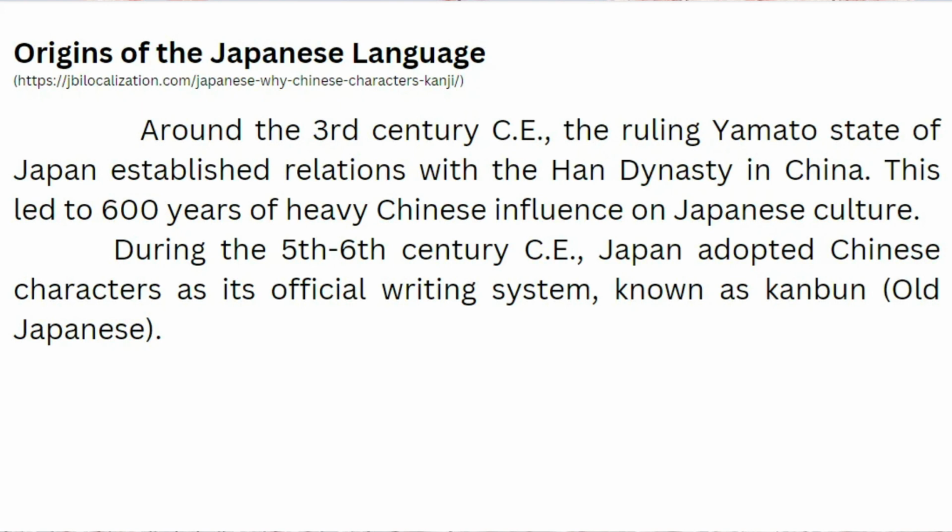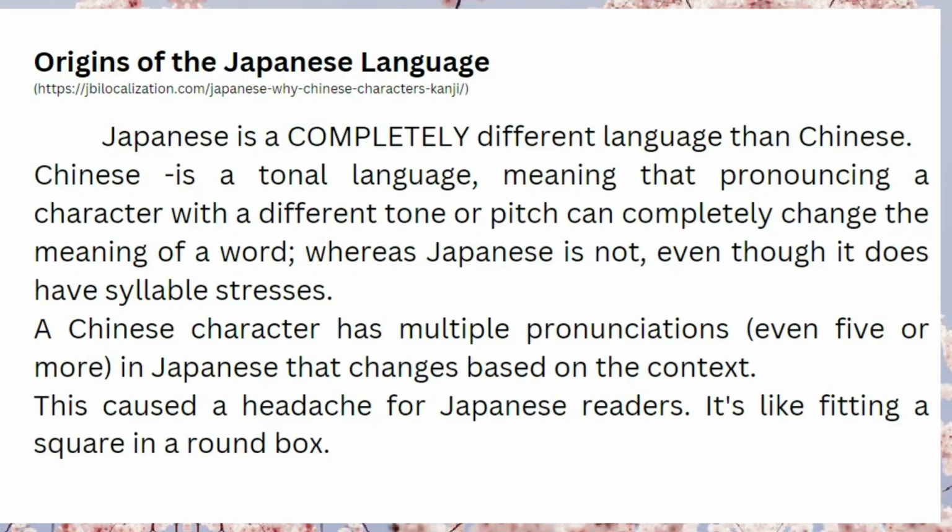Let me tell you the origin of the Japanese language. Around the 3rd century, the ruling Yamato state of Japan established relations with the Han Dynasty in China. This led to 600 years of heavy Chinese influence on Japanese culture. During the 5th and 6th century, Japan adopted Chinese characters as its official writing system, known as Kanbun, Old Japanese. But Japanese is a completely different language than Chinese.